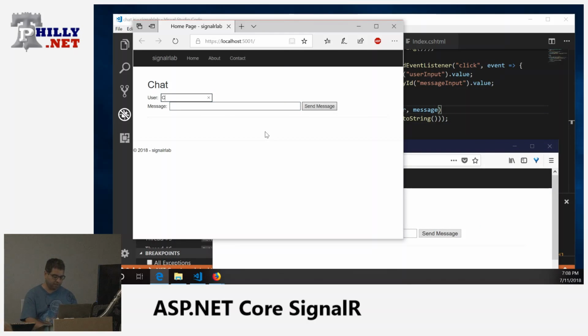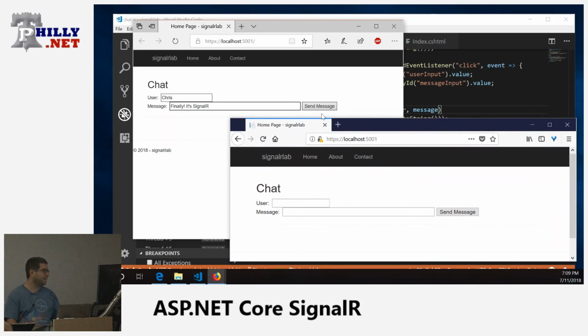Let's come up here and put in a user Chris. You can put whatever you want here. You could say, finally, it's, oh, watch. Here we go. This is where we find out, right? Send the message, and on both browsers, Chris says, finally, it's SignalR. It takes an hour and 10 minutes to get to this point, right? It accelerates from here, because we get to add features and click and go, oh, wow.